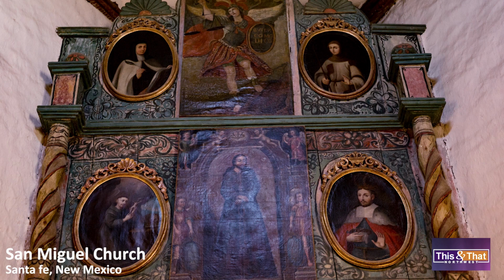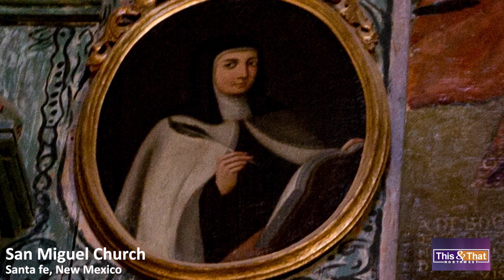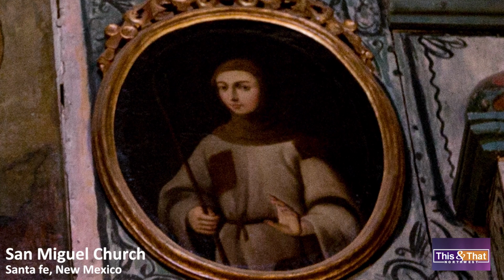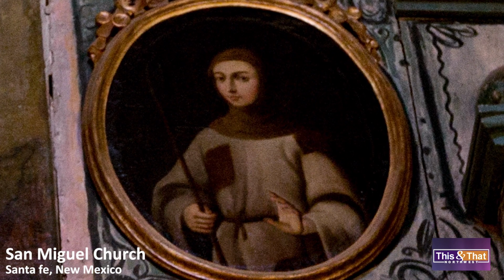The four paintings around that, they're oval paintings, are of European saints. They were done in the 1700s in Mexico, but they depict European saints. The one on the top on the left is Saint Teresa of Avila in Spain. She was a mystic and a doctor of the church. And on the right on top, we're not sure, it could be Saint Colette of France, or it could be Saint Gertrude of Germany, which was a very popular subject for the santeros of the time.